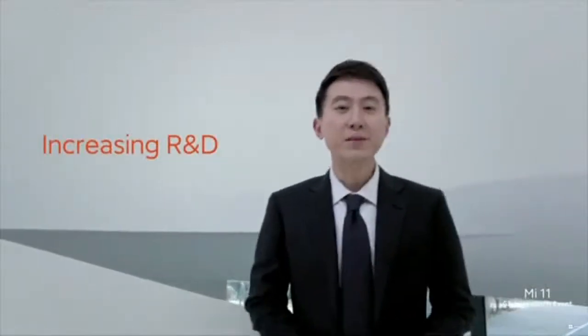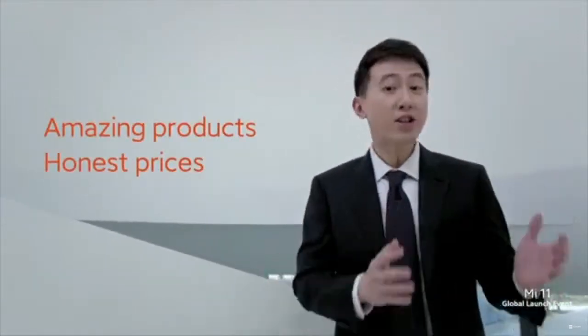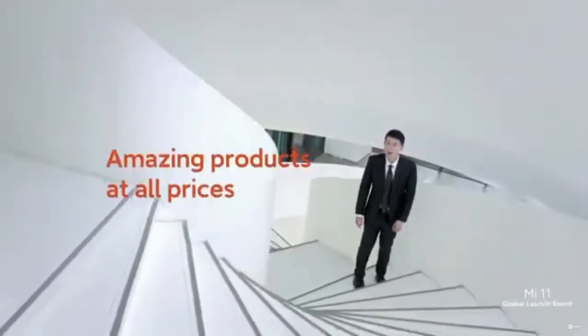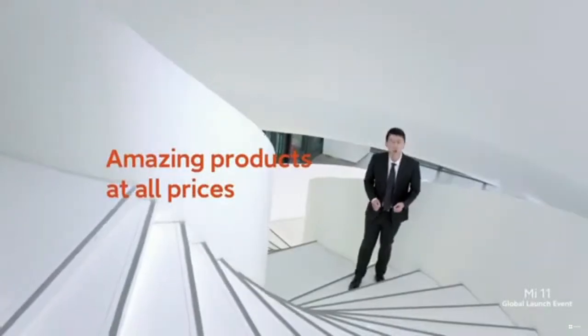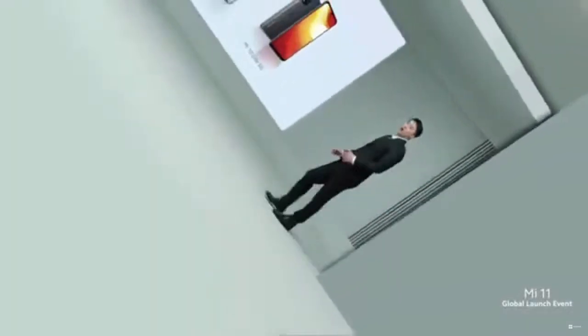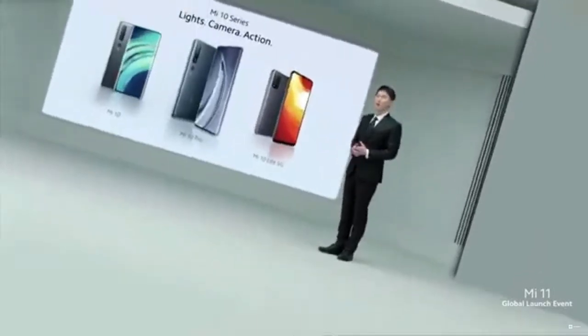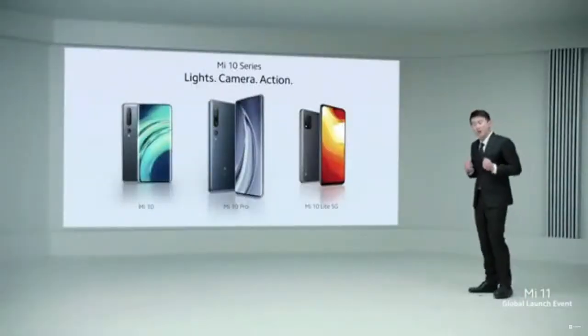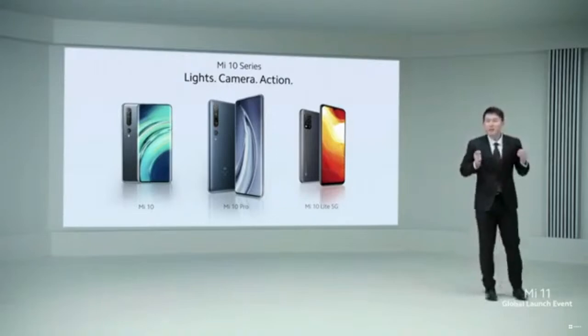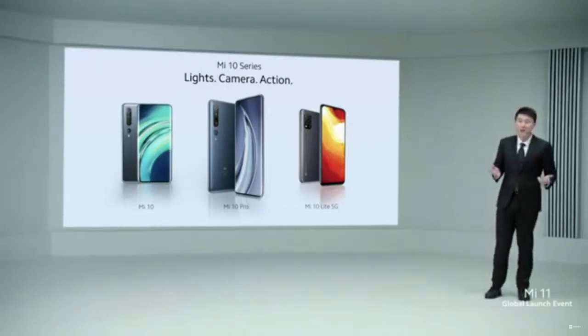In addition to R&D investments, our success is also down to three other tenets: amazing products, honest prices, and of course, the passionate support of our Mi fans. Now, when we say amazing products at honest prices, we mean honest prices across all price points. We launched the Mi 10 series in March 2020. This is still one of the very best smartphones available today. Featuring flagship 5G performance, a best-in-class camera setup, and much more. These devices were sold at an extremely appealing price point compared to other flagships in its category.